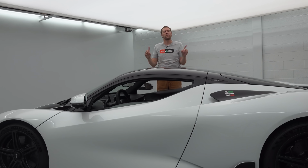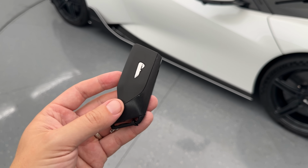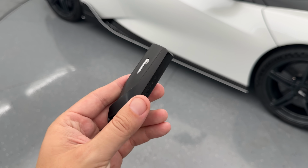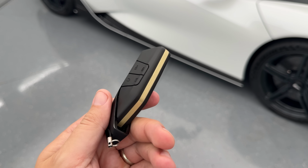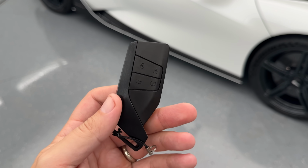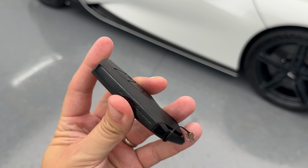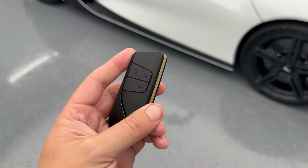But let's talk quirks and features, and we'll start with the key. This is what the key looks like to a Pininfarina Battista. You will never see this key again. I will never see this key again, but here's what it looks like. The Pininfarina logo on one side, you flip it over and you have your buttons, lock, unlock, the trunk, and Pininfarina written in the famous font down the side. That is your Pininfarina Battista key.